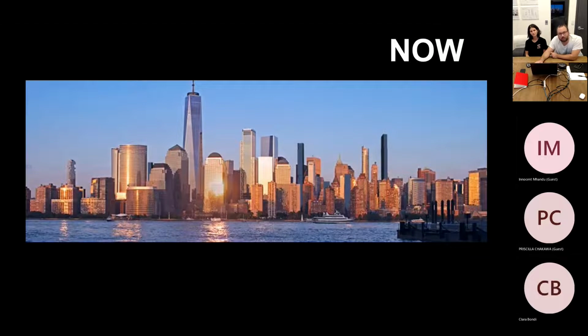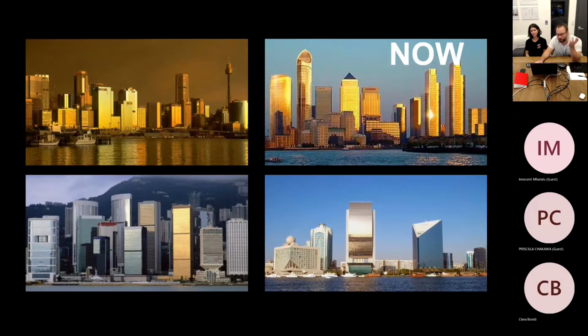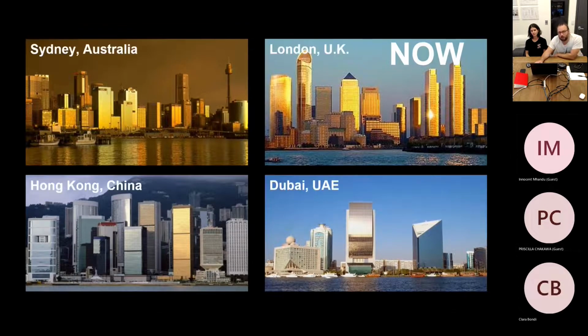And now what happened? In the 1930s, the company Carrier invented air conditioning. And from then on, architects and designers became lazy, and they could design whatever building they wanted. With air conditioning, they could create comfortable spaces in all these buildings. And now if we're looking at New York or all over the world, these buildings look mainly the same.